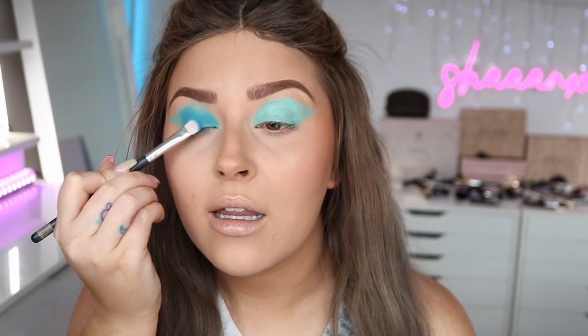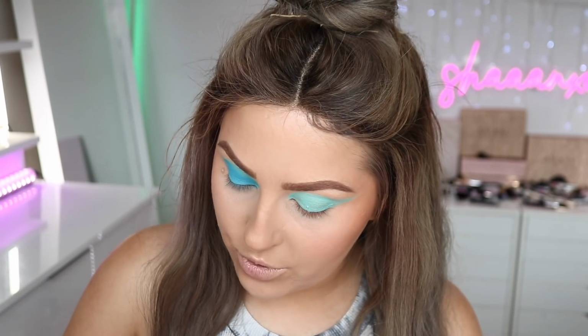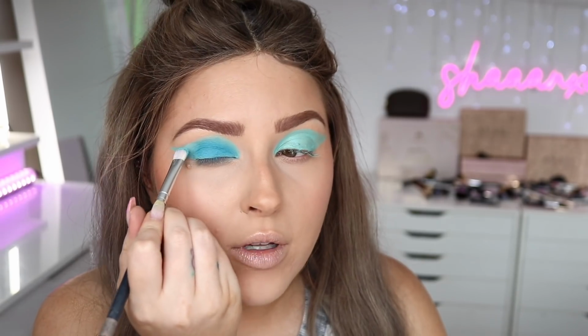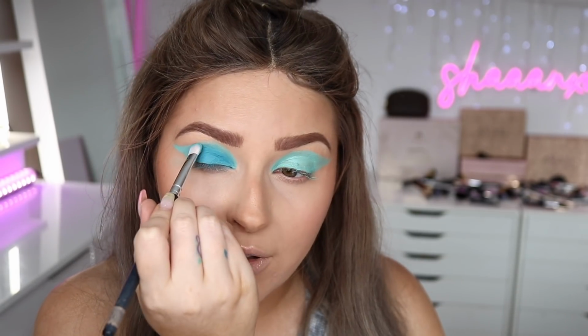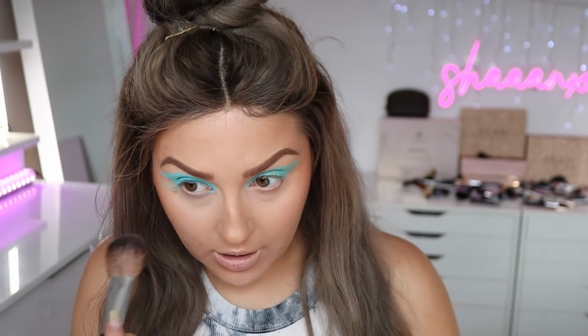This apply is a little bit darker than I thought, so what I might do is bring that almost to the edges and then use the lighter, more teal color and blend that up to the other line, which is called Y though. I'm just gonna use both of them to get a cool ombre effect. It's not gonna be a major ombre, just a soft one. It actually looks dope, those two colors together. I'm just gonna use a big brush to get rid of the fallout.